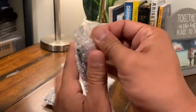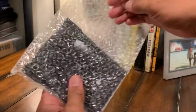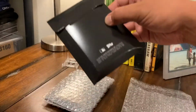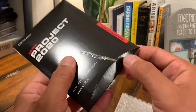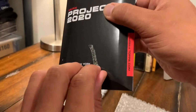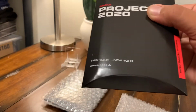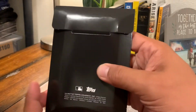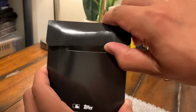I kind of forget which cards these are. They have been coming in faster more recently. Maybe they're catching up with the production. Okay. There's a little piece of tape on here. It came off easy. Let's check it out, guys.